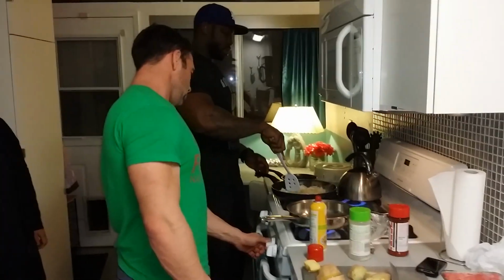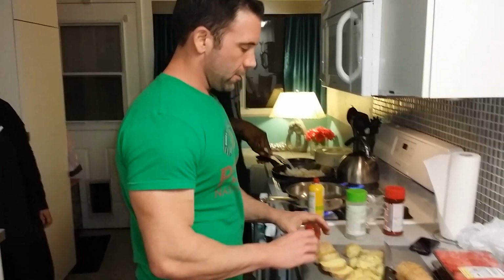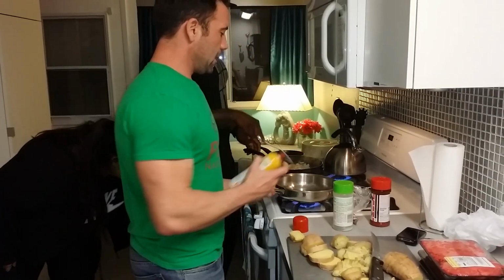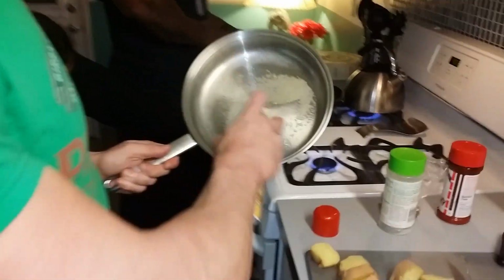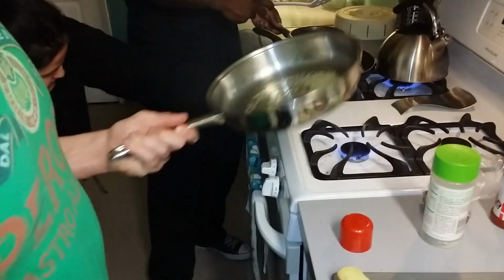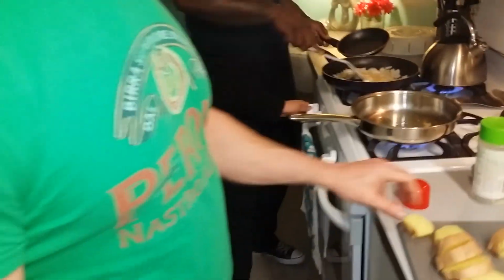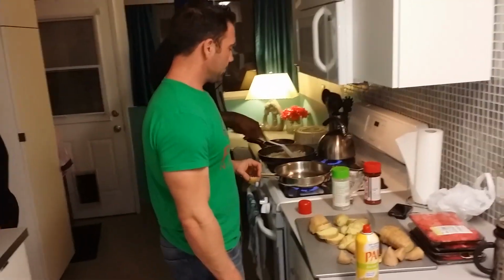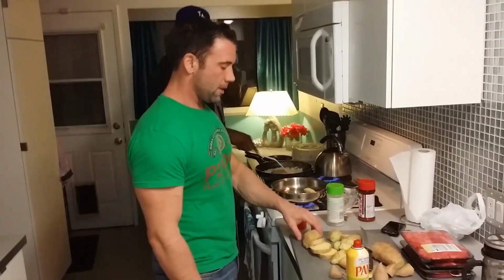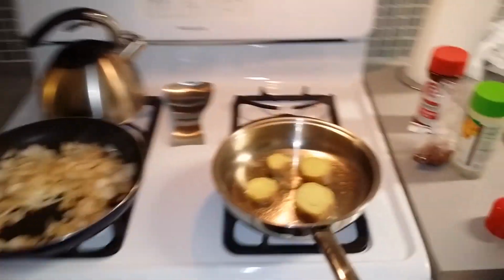Alright, so we put that on low heat. Just let those simmer for a little bit before we get our steaks on there. What we're gonna do over here, try this again with a pan. No fat on this. Let that sit there for a second. We're gonna take these microwaved discs that we got here and put them right on the pan. Let those brown a little bit.